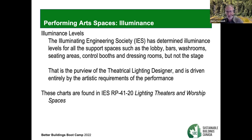That is, how much light is striking the surfaces in the space. It's not what you see. What you see is called luminance. Typical of the lighting industry, the terms all sound very familiar and they have completely different meanings. So luminance is brightness. If you look at a surface and you see how bright it is, you say, oh, that's really bright. That's luminance. That is light that's coming back to your eye. Illuminance is what we design, and it is the light that's striking the surface.